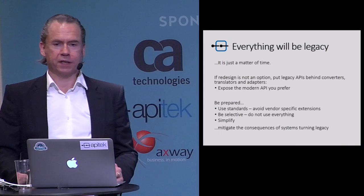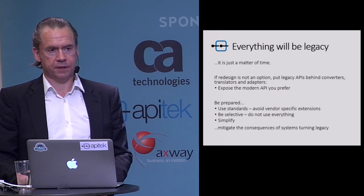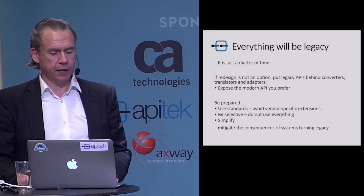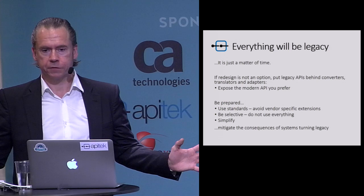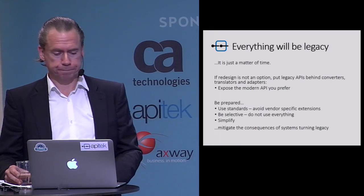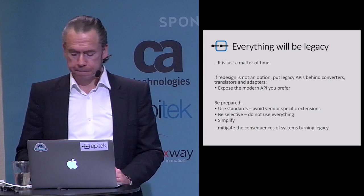So I think to be prepared for the legacy situation, you need to use standards. Avoid using toolkits that are like black boxes or vendor-specific extensions. And be selective. Do not use everything. You know, the XML Schema standard provides for every imaginable use, but you can manage with a very small part of it. And simplify. So your system will have a longer lifetime.